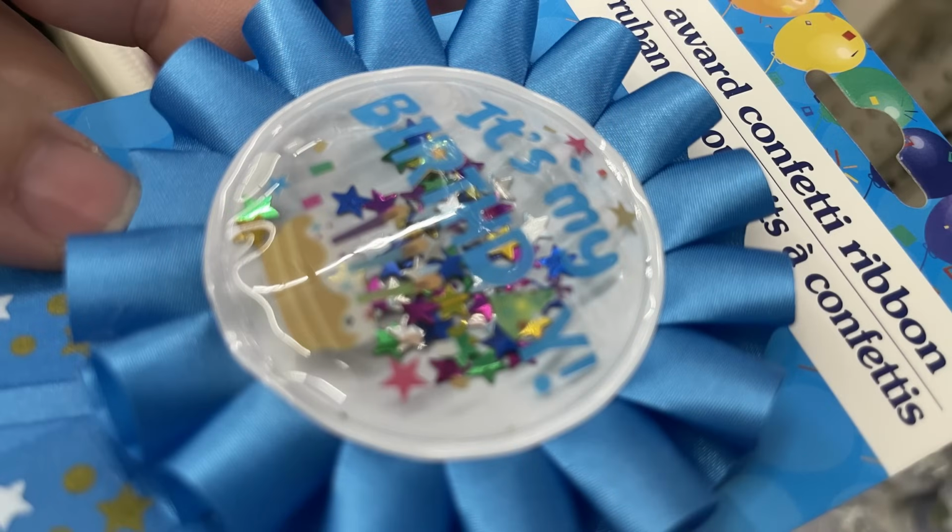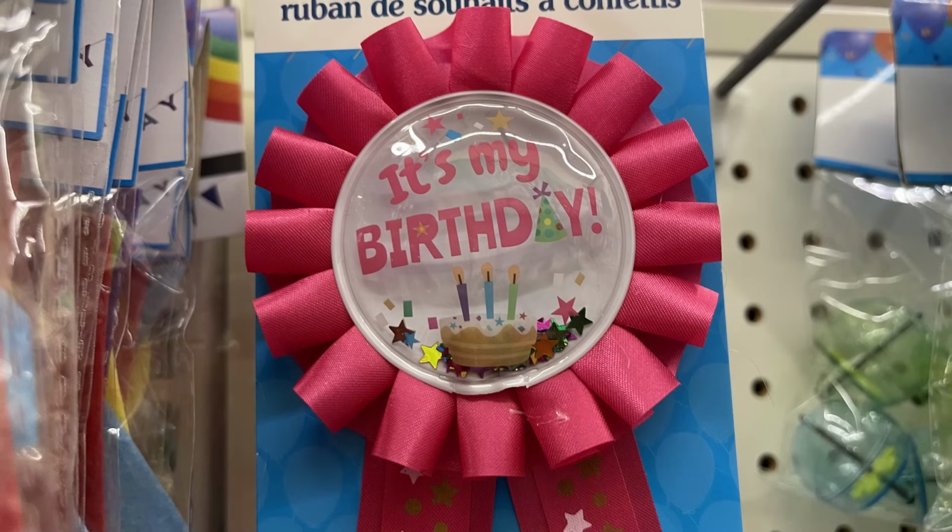They have the It's My Birthday pin in blue and in pink. It has like sequins and it's hot. So if you shake that little bubble part around, you can see the sequins move. And there's a pin on the back.